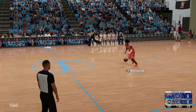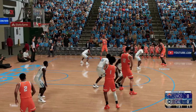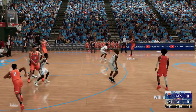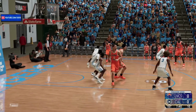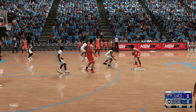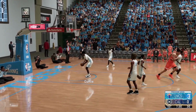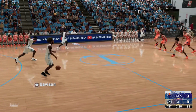Williams with it. Pass to Green. And here is Williams. Just five on the clock. Here's the three. Knocks down the long J. Come on, guys. Check out the tenacity.